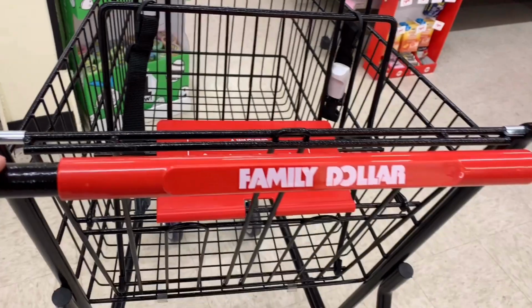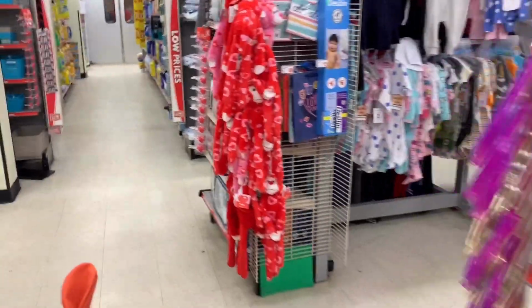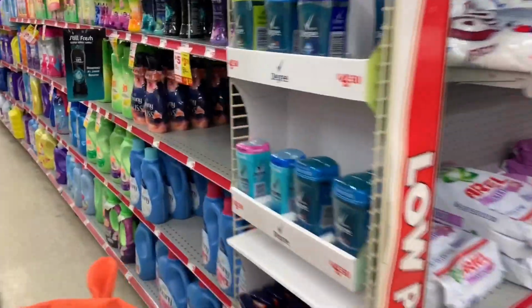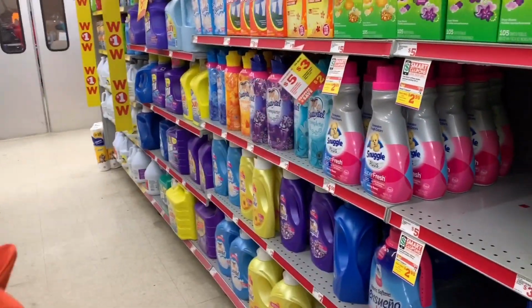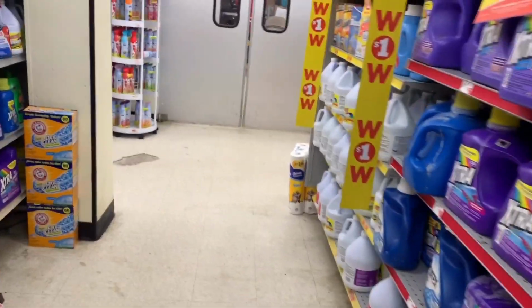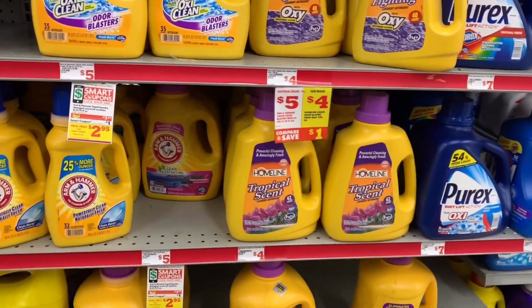Come on, let's get in this cart. As you can see, I'm back at Family Dollar. All right, guys. So I came back to Family Dollar because I'm gonna do a low out-of-pocket deal. Yes, I'm gonna try to get my deal for $5. So let me show you guys what we need first.